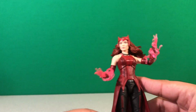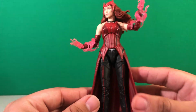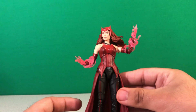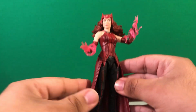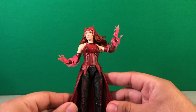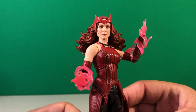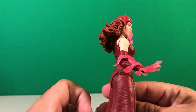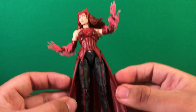Dude, Hasbro, good job. I know I made fun of you in the last video. You guys made some fumbles, but you can do some great stuff. This is a badass figure. I just found myself enjoying it way more than the Infinity War one. And there was no doubt in my mind she would make my top 10 when I got her. I was like, yeah, this figure's great. Moves great for what she is, especially with this skirt right here.